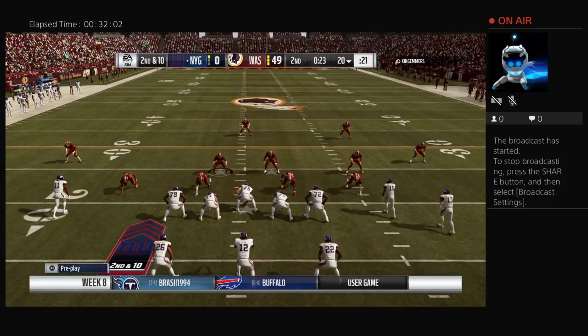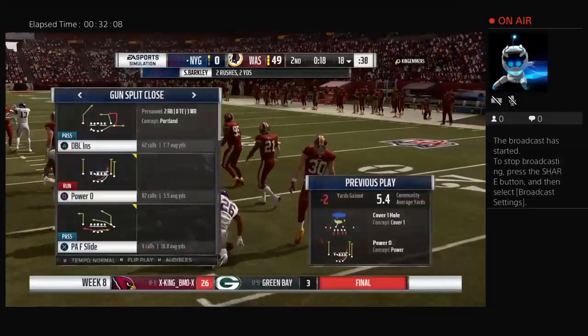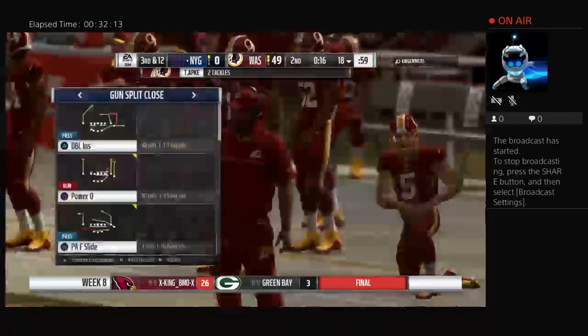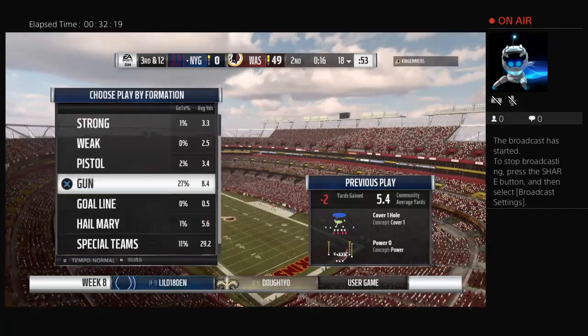Here's 2nd and 10. On 2nd down, here's Barkley. And that play going absolutely nowhere as he's belted before he could get out of the backfield. The Redskins now going to use the first of their 3 timeouts as they stop it with 16 seconds to go in half number 1.